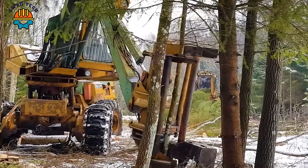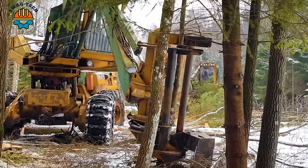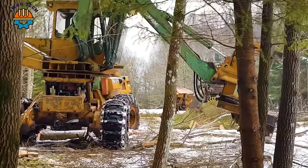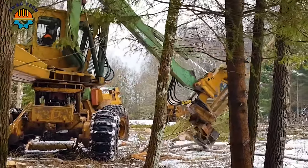The appearance of these giant machines made the forest look small. Their precision and efficient working capacity caused the giant trees to surrender immediately.